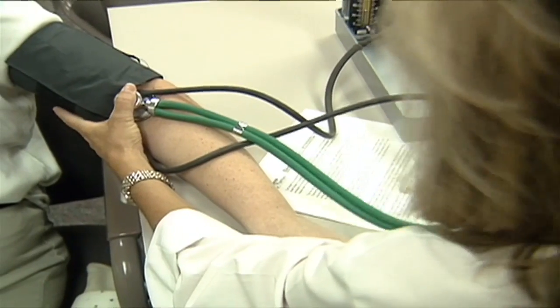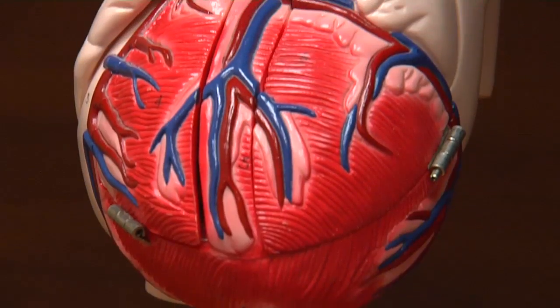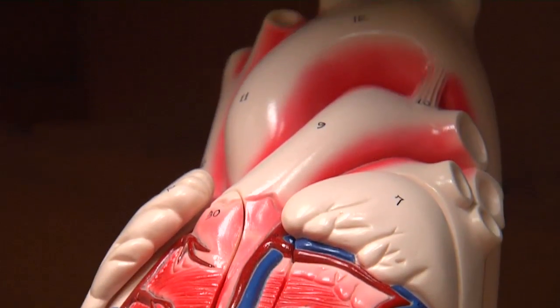Next up, B is for blood pressure. If it gets too high, it makes your heart work too hard. It's one of the tests that should be given frequently. Absolutely. The blood pressure should be checked at every physician's appointment. And ideally, the blood pressure should be below 130 over 80.